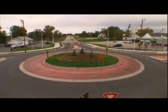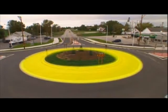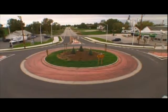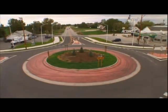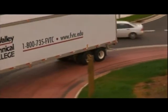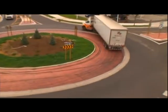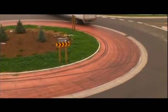To accommodate larger vehicles, modern roundabouts are designed with a raised pavement in the middle. It's called a truck apron. Some people see tire marks there and think the roundabout wasn't built big enough to handle large trucks, but that's not the case. The apron is there just for the trucks and other large vehicles. It gives them the extra room they need, but the raised pavement discourages use by cars.